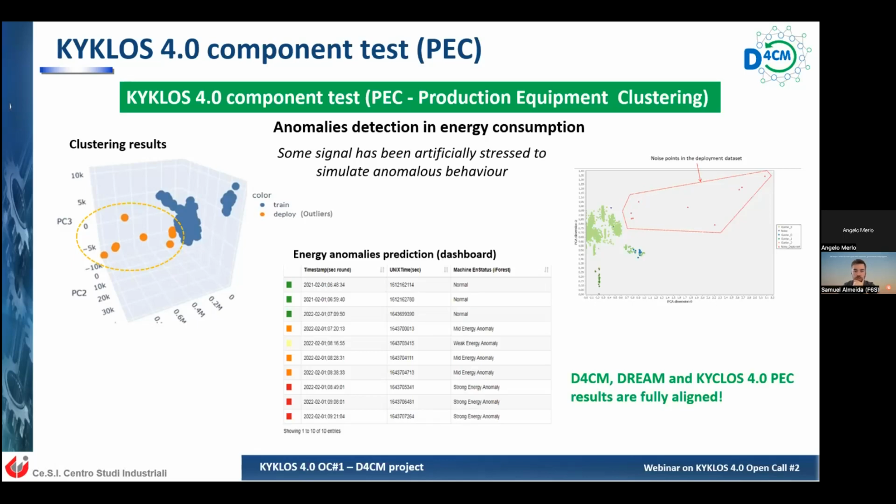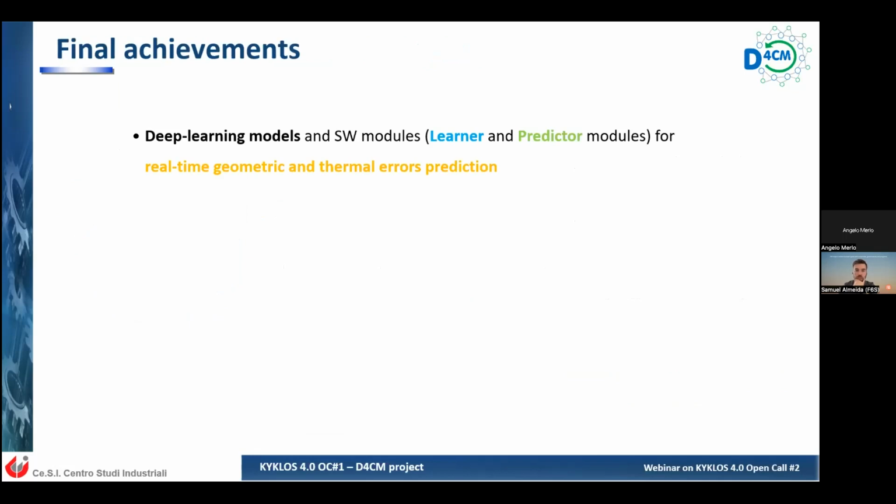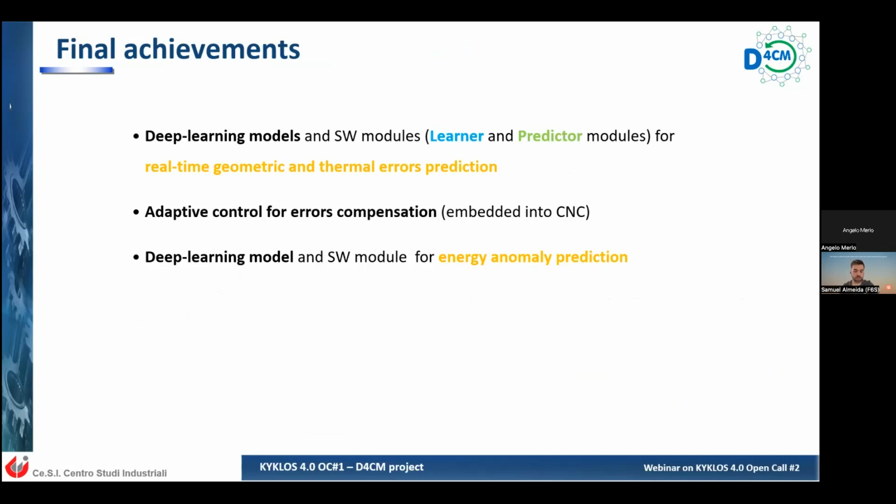And we compared the 4CM own approach and DREAM approach to the Kiklos component PSC result, and it was fully aligned. So we were very, very happy about that, and it comforted our prediction in order to increase our confidence on the tool. So final achievement: we developed a learn and a predictor module for geometric and thermal error prediction, a control for error compensation in real time, embedded inside the CNC of the machines, and energy anomaly prediction modules. And then we have validated the Kiklos PSC component, especially for energy anomaly prediction.